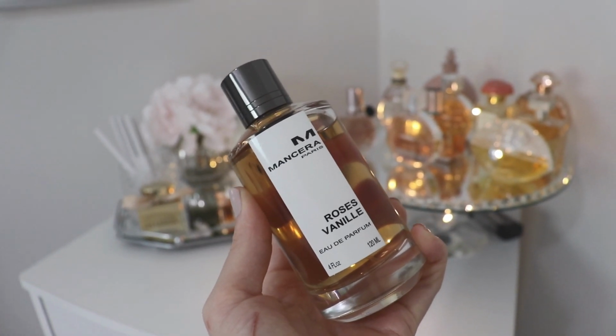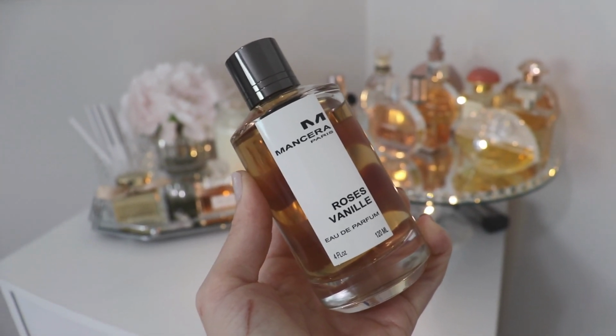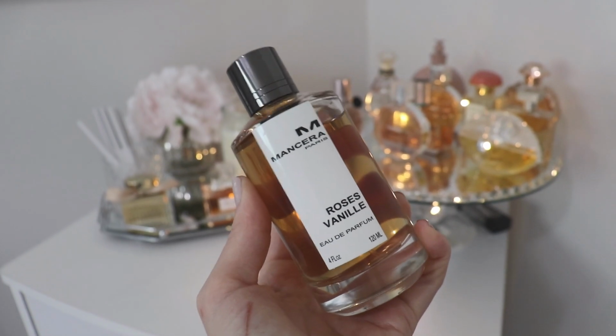You might be able to get away with it for like the evening. And where would I wear this? I would wear this when I was going to be close to somebody. I would wear this when I really wanted to make a statement. It's just really, really amazing. This would be a compliment getter for sure.